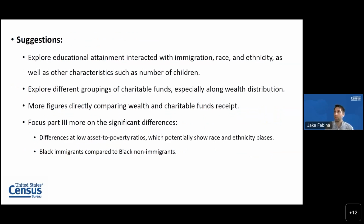So I think then some suggestions moving forward with this. I think that it may be worthwhile to explore some of the other demographics that SIPP has at play here. I understand the reasonings for looking at language spoken at home and citizenship to see this cultural kind of mismatch going on and how that impacts the receipt of charitable aid. I think there are some other things that may prove worthwhile, like family size, number of children, and because I'm part of the education branch, I have to say educational attainment. But I do think that could be something that interacts with immigration in an interesting way and sort of isolates some differences between immigrant groups.